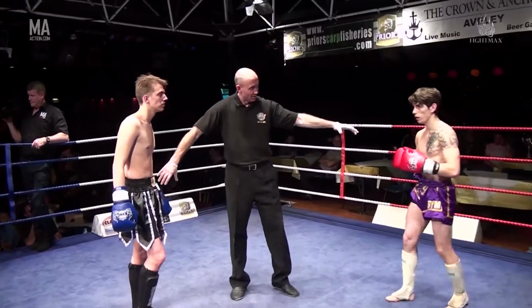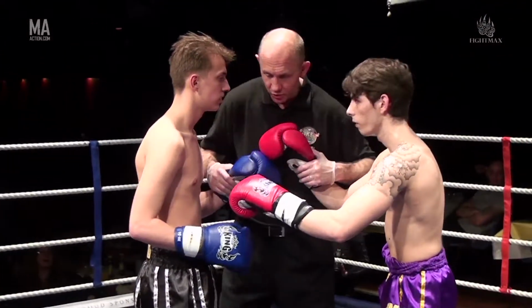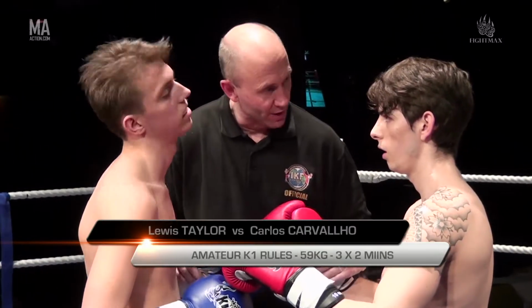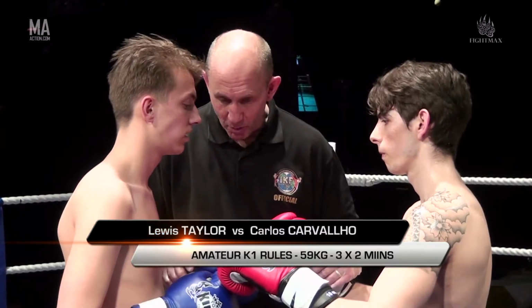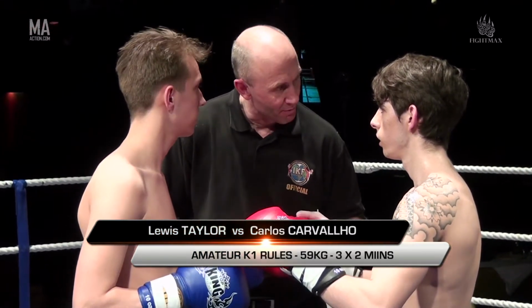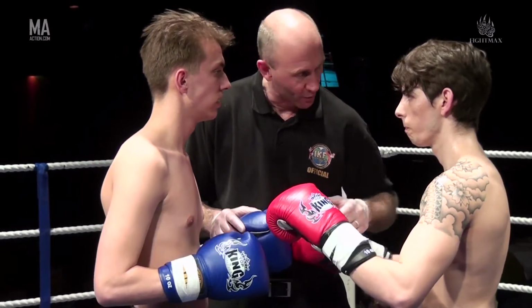This is an amateur K1 contest over 3 2-minute rounds. Here we go then, fight 4. Carvallho fighting out of the red corner. He's up against Lewis Taylor here from the Averley camp. 59 kilograms, amateur K1, 3 2-minute rounds.